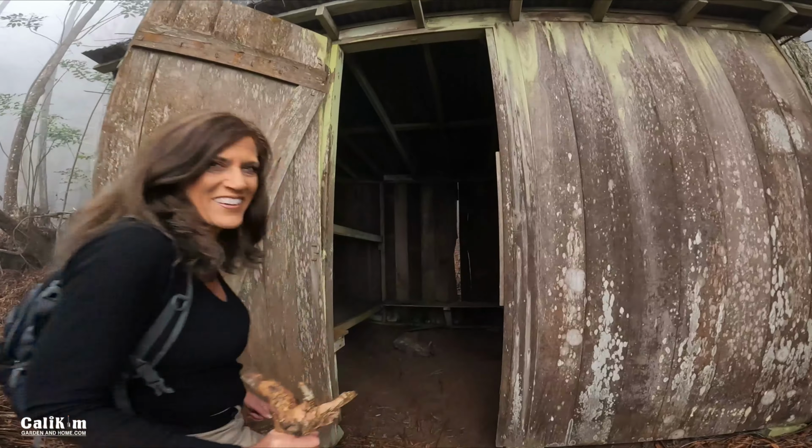You gonna go in? Covered in cobwebs. Hello in the cabin. What is lurking inside? Look at that door over there. Oh man. Braver than I am. Look, you can see the bunk bed in there still. I am not going in there.